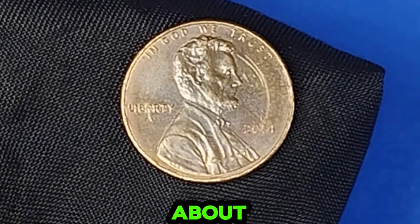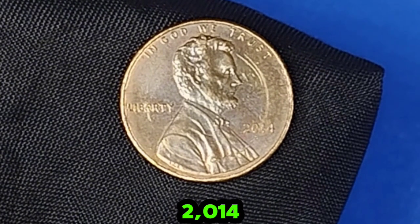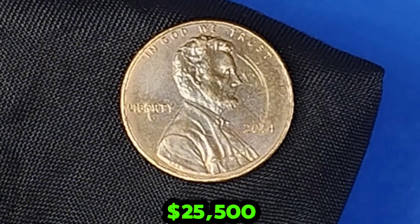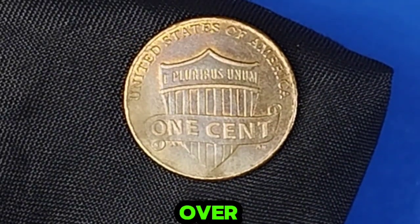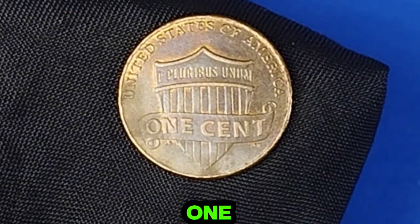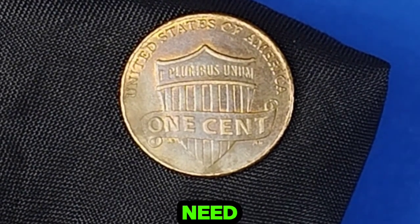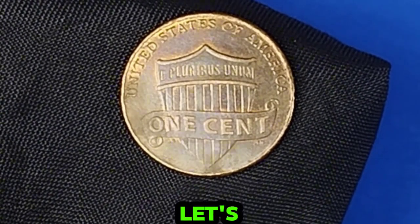We're going to talk about one of the most interesting and valuable coins in this coin: the 2014 1 cent US coin that's currently valued at an unbelievable $25,500. Yes, you heard that right. Over $25,000 for just 1 penny. Stick with me for the next 20 minutes as we break down everything you need to know about this rare gem. So grab your magnifying glass and let's get started.